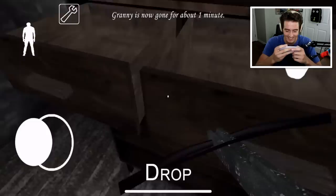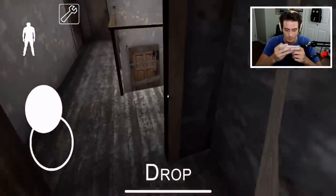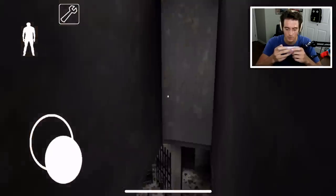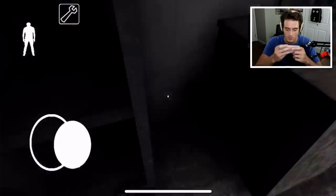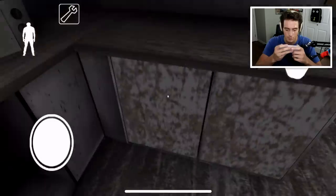Okay. All right. Actually... Oh yeah, I did get that. That's fine. So we know the crossbow's in that room. I'm gonna quickly run down here. I'm gonna throw you down, but I'm not worried about you right now. Okay, I know that screwdriver's right there as well. That's a piece of a painting over there. Nothing in here.